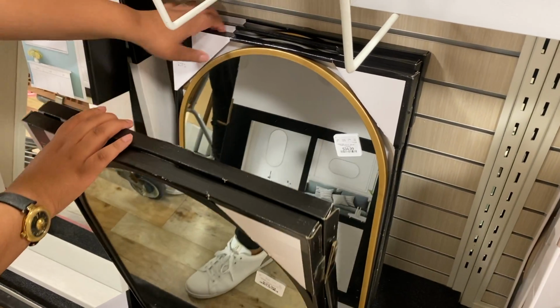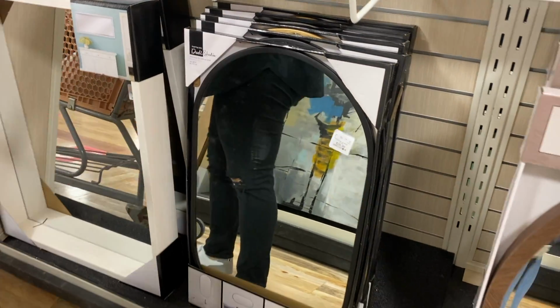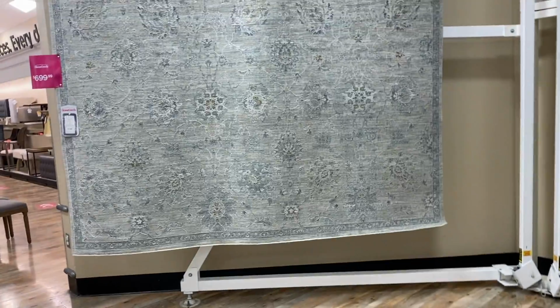I also really like these small mirrors. They had silver, gold, and black. I like the black. I love anybody who can pull off a black mirror in the house. I think it's iconic. I also love this rug, you guys.